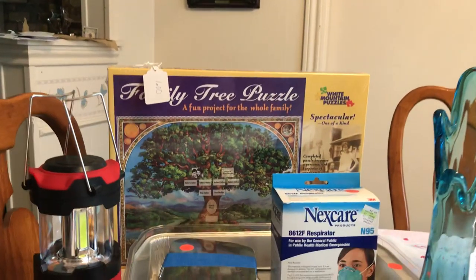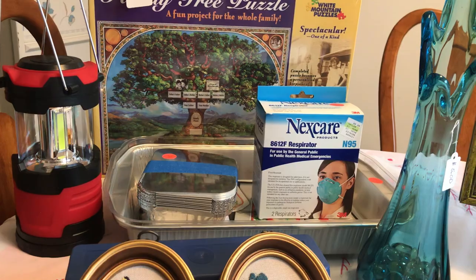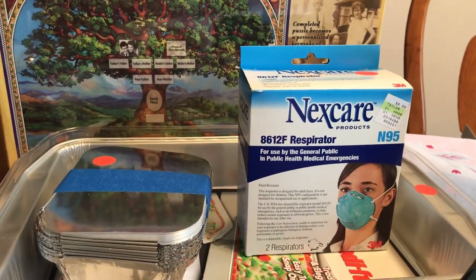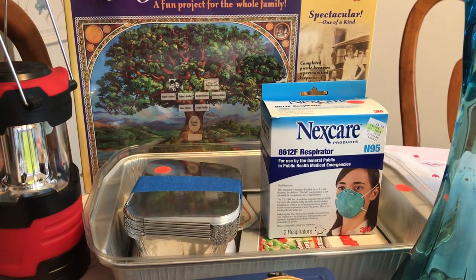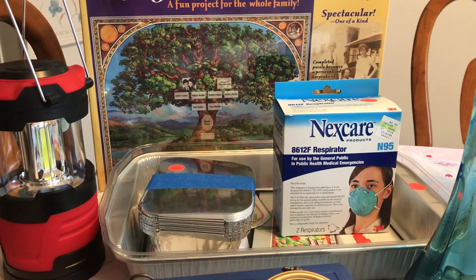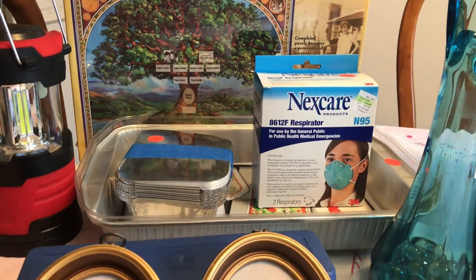I got this family tree puzzle for $1. I got some bakeware, and one of these N95 masks. Wouldn't those have been in demand last year, but they're still good for this year. So it was $2 for the mask, $1 for the stack of little bakeware, and $1 for the bigger one.